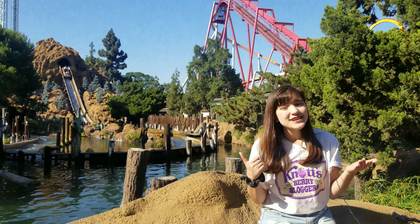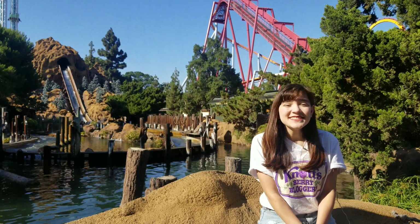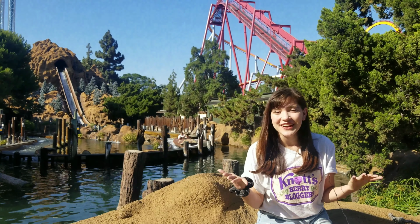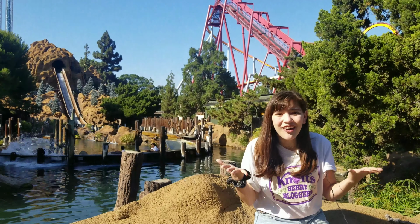So obviously, when you think of how to stay cool at Knott's Berry Farm, you think of the water rides. So first on my list is the Timber Mountain Log Ride, which is currently celebrating its 50th year anniversary. Isn't that awesome?